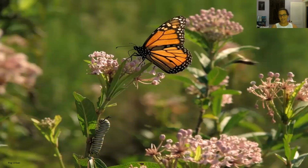So here we see an example of an adult butterfly, an adult monarch feeding on a milkweed, and on that same plant, there is a caterpillar of the same species. So here we're saying how one plant can support all of the life stages of this very charismatic butterfly.